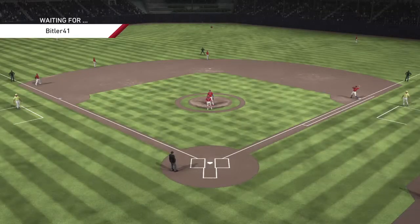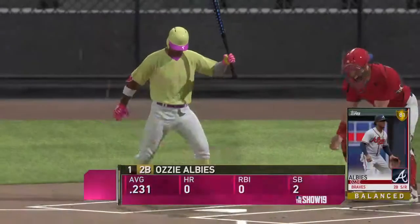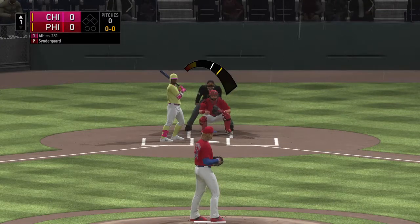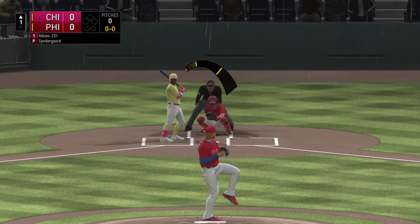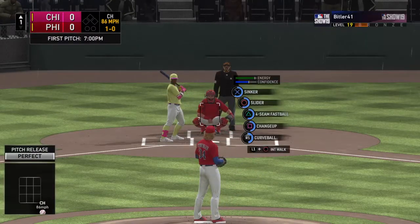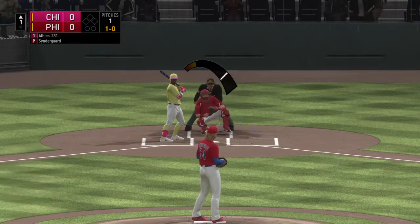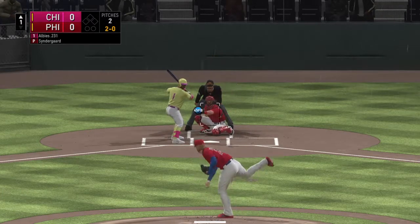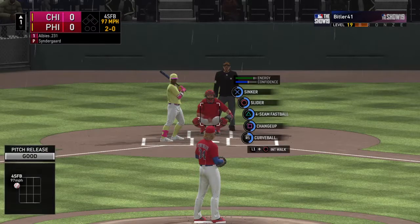We are under the lights. So striding in, Ozzie Albies. He'll get us started in this one under the lights. Off-speed pitch in the dirt as he takes it for a ball. And back-to-back pitches out of the zone to begin the evening.